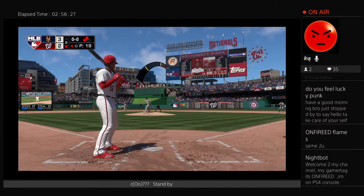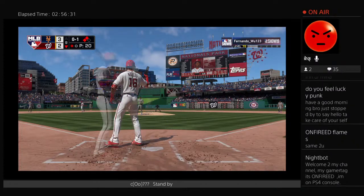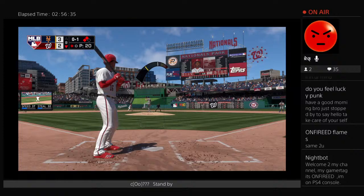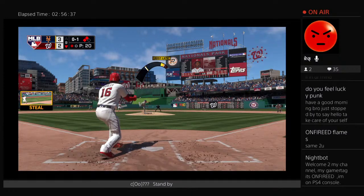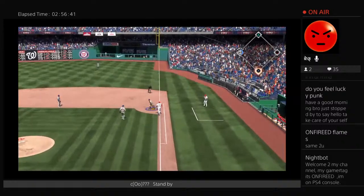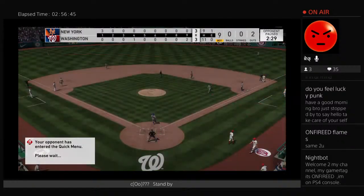He's ready. Here's the first offering. And he fouls this one off. And now the runner breaks for the plate. And they roll the dice with the squeeze, and he gets it down. And they get the out at first, but the runner will score on the suicide squeeze.